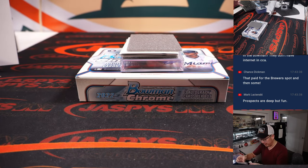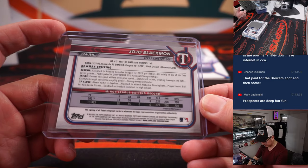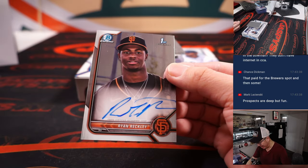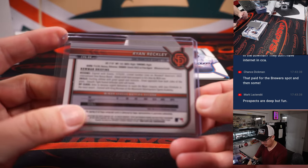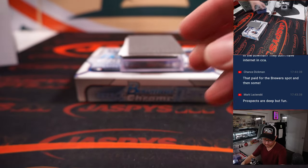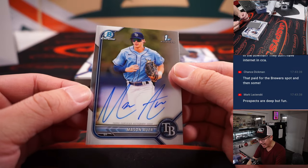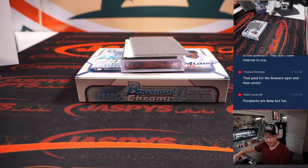201 out of 250, JoJo Blackman. Going to Casey and the Rangers. Got the Rangers in the filler. We got Ryan Reckley, Bowman first autograph for the Giants. It'll be for Brian. Brian with Ryan. And the final one here is Mason Auer, Bowman first autograph, Tampa Bay. That's going to be Ryan Harold with the Tampa Bay Rays.